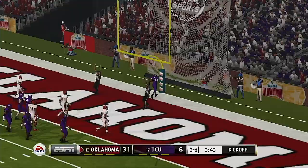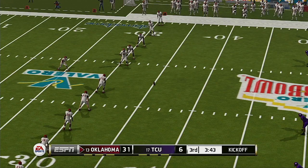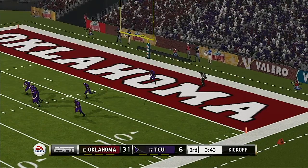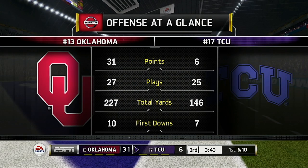And he adds the extra point. Oklahoma set to kick this one away. Nice kick, plenty of distance. This one's going to be down in the end zone for a touchback. TCU's having a hard time doing anything on offense right now.